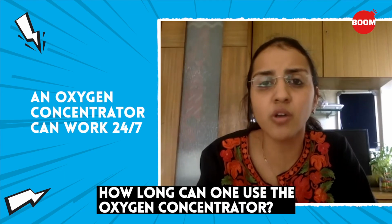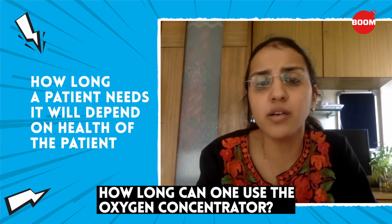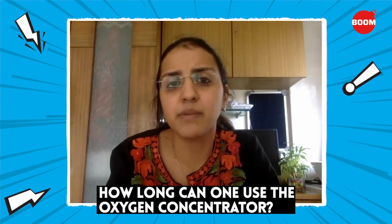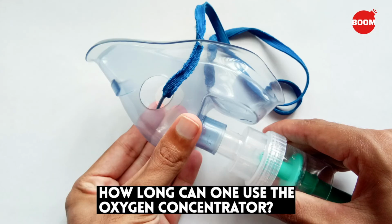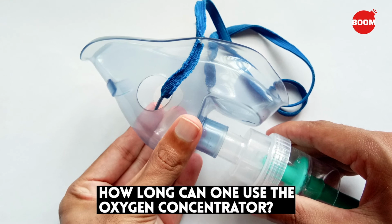The oxygen concentrator can work 24/7. How long the patient actually needs it depends upon the health of the patient. Sometimes it takes a few days for the lung to recover and for the patient to stop requiring external oxygen.